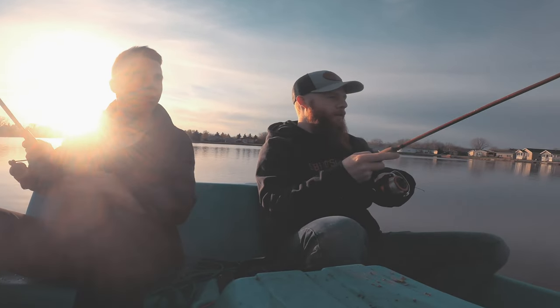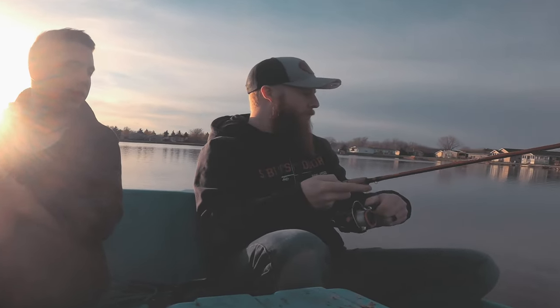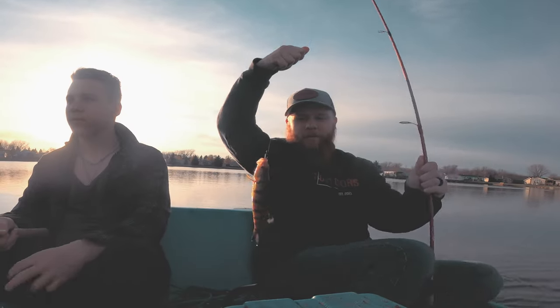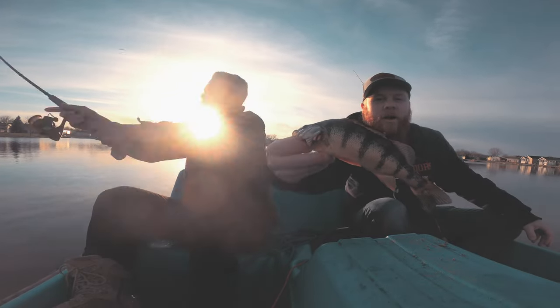There we go, fish on. Bluegill, big bluegill. Really big bluegill. Oh no, perch. It's a nice perch. I will not complain about that perch. Check it out, nice coloring.